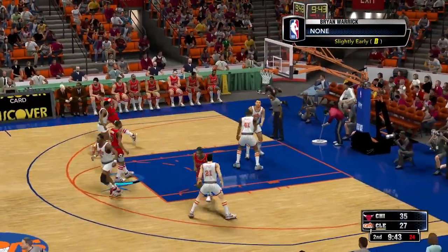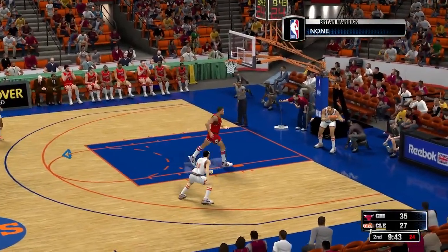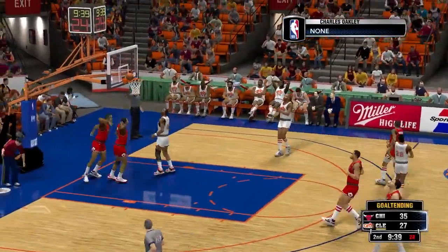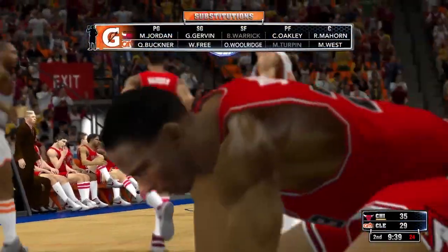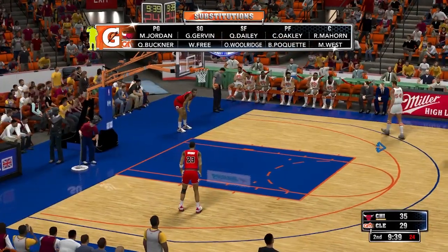The second free throw, good. And here in the second quarter of action with a hair under 2.5 minutes played so far. And goaltending is going to be the call, so they get the basket there anyway. He thought he had that one clean, but the ref saw it differently. They'll count the basket. Tristan Thompson, he's checked in for the Bulls.